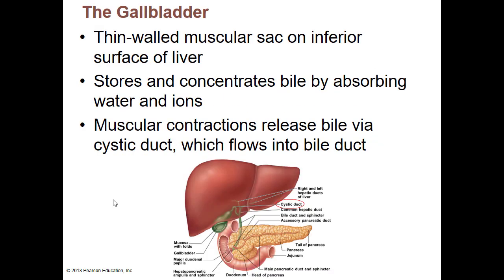Now, the gallbladder's job is to store that bile. It can concentrate it as well, but it doesn't make the bile. The liver makes the bile, but that bile can get stored in the gallbladder and concentrated. So we can remove some of the liquid in the bile and concentrate those bile salts in there.